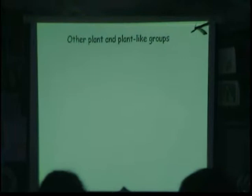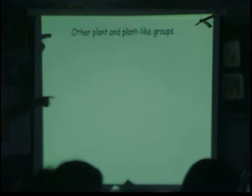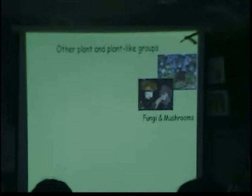Can anyone help me with another example of a major plant group? One in the back corner. Yeah, there you go. Does anyone know what that is? Excellent. So that's one major plant group. There's also, not actually plants, and Thorsten will explain about this, fungi and mushrooms.